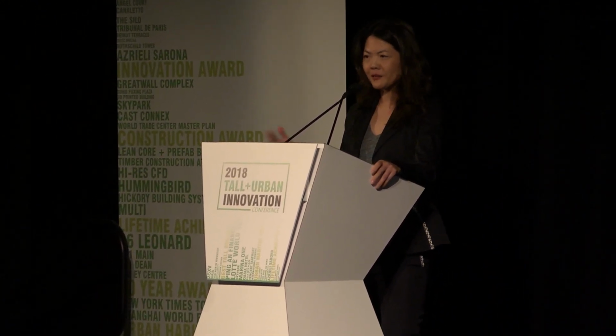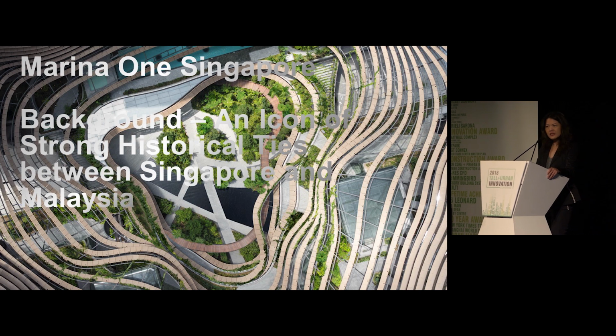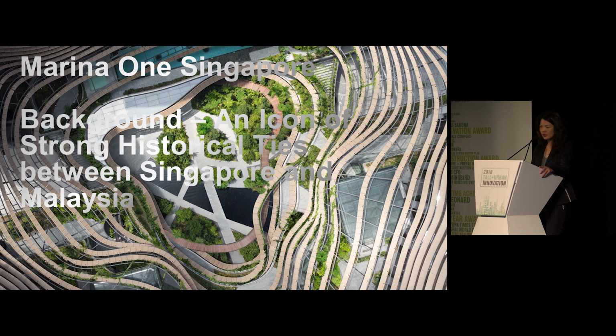We're very excited to be here to share with you our project, Marina One in Singapore. We've come a long way from home to Chicago. This project is very special because it's a collaboration between the governments of Singapore and Malaysia. And because of its significance to showcase a strong bilateral relationship, our brief to the consultant team was very simple: build us something that's iconic, a game changer for the way people live, work, and play.